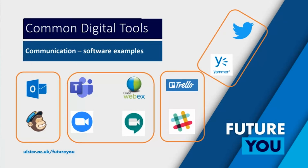Anybody know what the green camera is? Anybody know what the monkey represents? Yes, Microsoft Teams is the one with the T on it. Well done. Well, we should all know what the little blue bird is. Twitter, good. Okay. Nobody's got the coloured crisscross yet. Some of these you may not recognise, but you will if you go into a workplace that uses them.